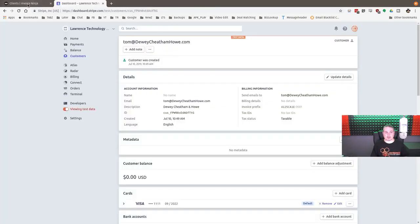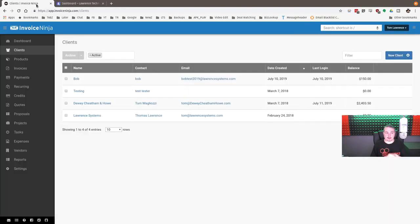Now let's get into actual InvoiceNinja itself. And I'm going to show you how it looks in the back end here for our Stripe. This is our test data. So this is the InvoiceNinja interface. And like I said, this is where most of our clients live, but this particular system is our demo system. So in case you're wondering, you're not seeing any real client information here.